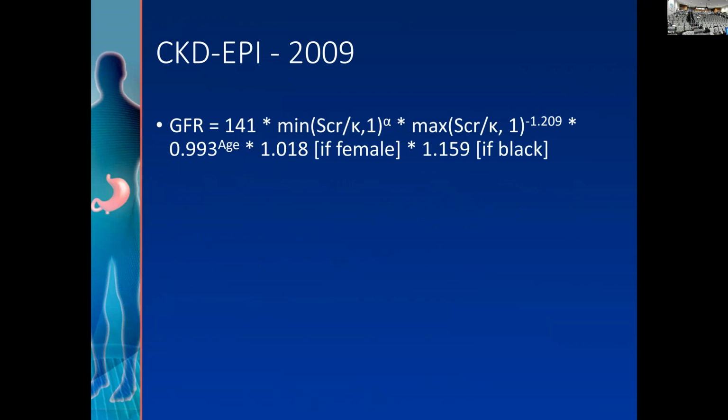And CKD-EPI, the first CKD-EPI came out in '09. And what they did is they collected a lot more data than MDRD did. MDRD was the Modification of Diet in Renal Disease. And they produced the formula because they had a lot of 24-hour urines and a lot of inulin clearances. And this one is almost as complicated, CKD-EPI. Again, they put race in there. What they don't say in here is that many other countries have produced different formulas based upon the muscle mass of that population. It's been different in Asia and other places.